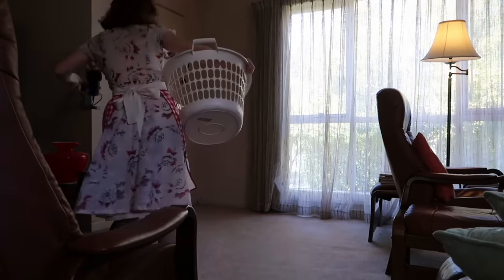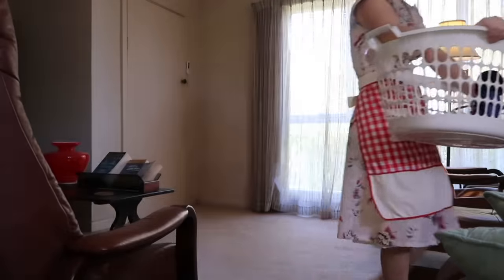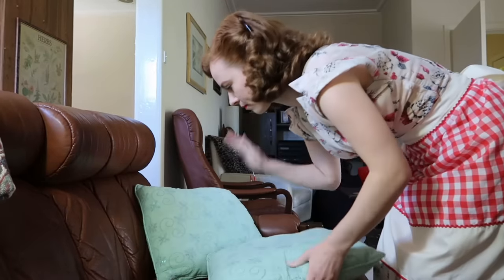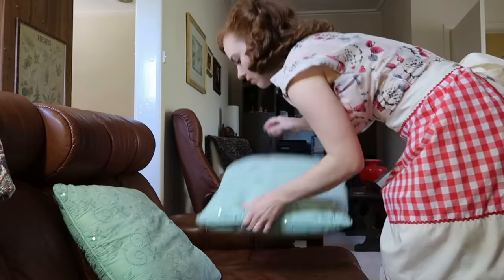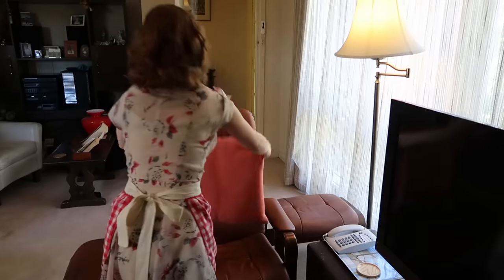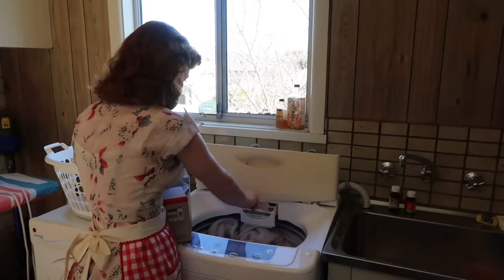The first step of the day is to do a 20-minute tidy, going through the house and collecting things that don't belong, moving them into the next room and putting them back. I fluffed the pillows, and after that, I put on a load of washing.